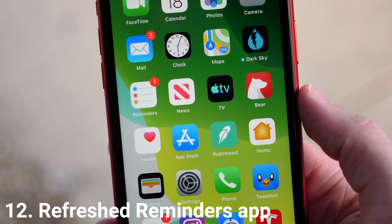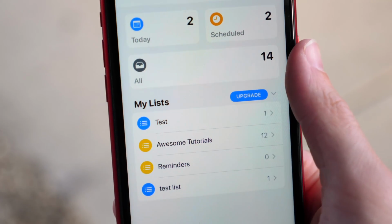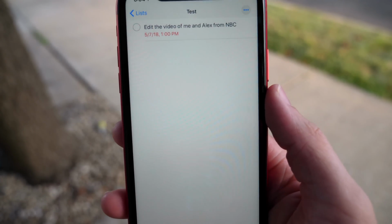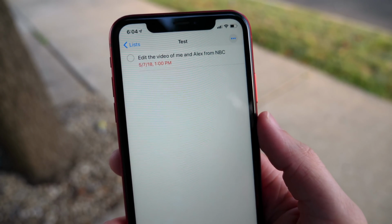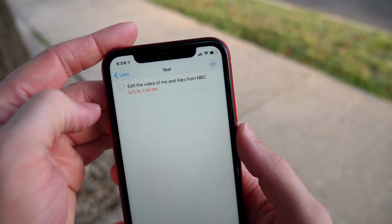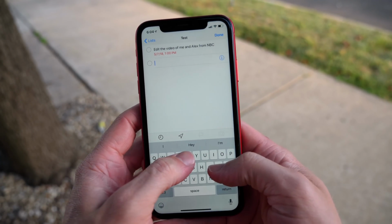Next up for number 12, the Reminders app was long overdue for a visual overhaul, and while it also got some new features, my personal enjoyment has stemmed from the fact that it just sort of looks like other iOS 13 apps. It had a very skeuomorphic design forever, and I felt like it was very out of place. Apple has now updated it to look more natural. The new design language is a lot clearer to look at and just makes it simple.